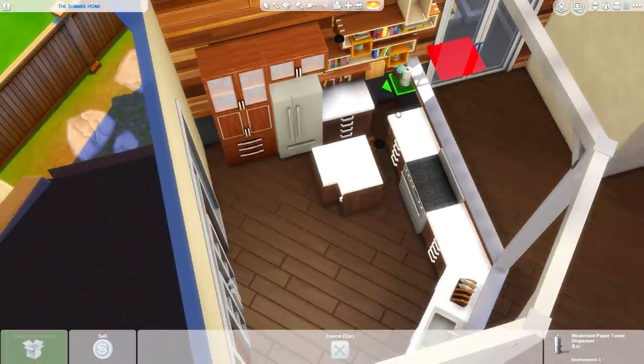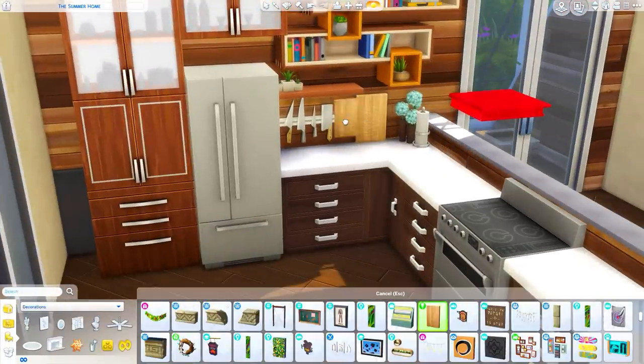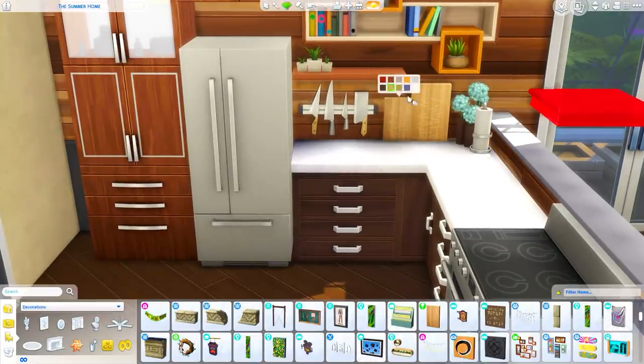And then we have some kids' toys throughout, including that new cardboard dollhouse, which I think is so cute.